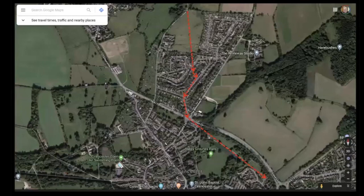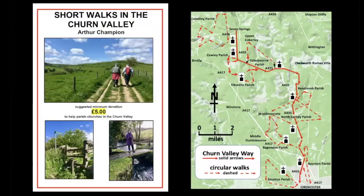And there we are, that's through the housing estate. There's the junction with the White Way, back through the Abbey grounds, and before you know it, you're back in Cirencester, the car park.